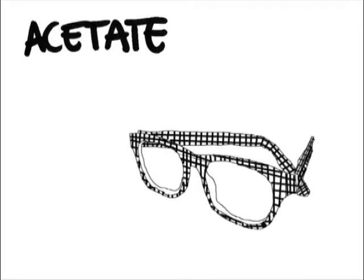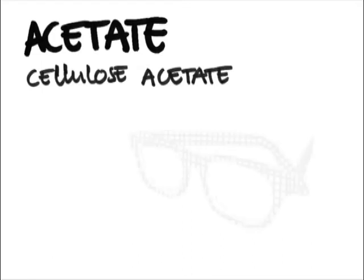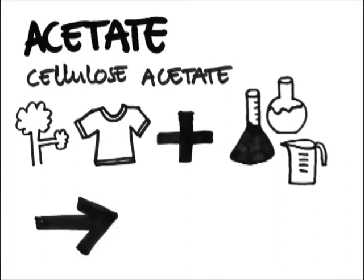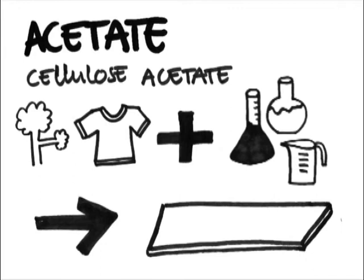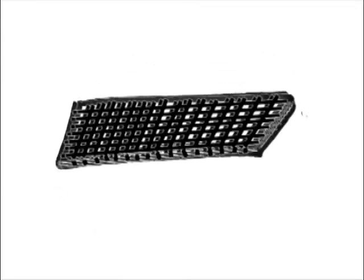Acetate is an abbreviation for cellulose acetate and is made of a renewable resource, organic pulp, like rests of wood or cotton. They add a few chemicals and after all kinds of chemical reactions, the cellulose acetate is produced in long, narrow sheets that are slightly wider than the eyeglass frames. For making my frame, they used 2 thin sheets. On both sheets they painted these black stripes and afterwards they melted the 2 sheets on each other. That's what causes the nice 3-dimensional look.